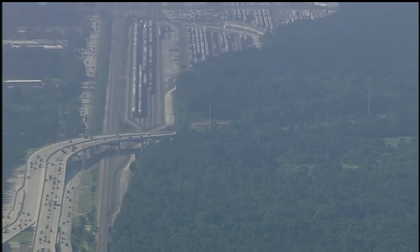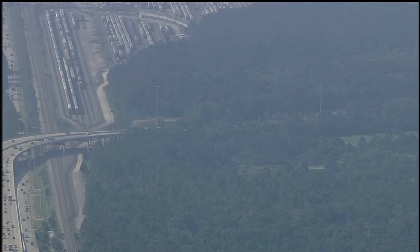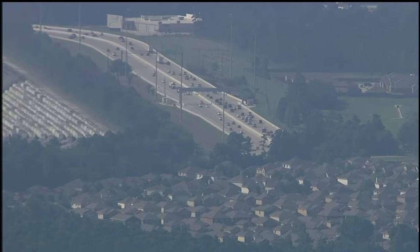I've not heard of any other aircraft up here with us yet, because of the constraints that we all have to fly under when we're in this Class B from Bush Intercontinental Airport. Yeah. Right now I've lost them behind the trees, but we're doing our best to catch up. We've had to climb to 3,000 feet, which is quite an elevation for us. We normally don't fly this high, but we're going to do our best to try to catch up here.